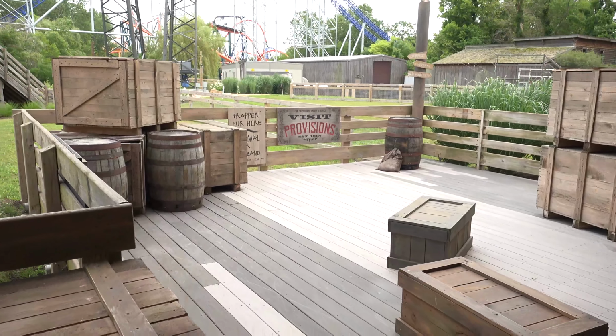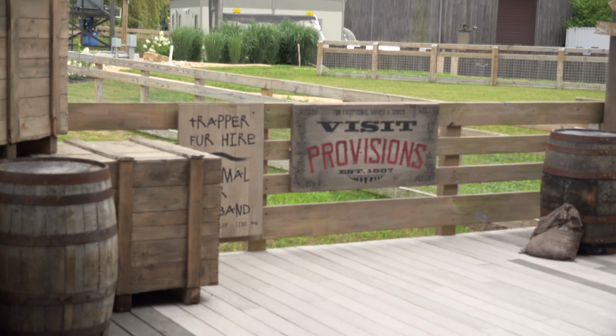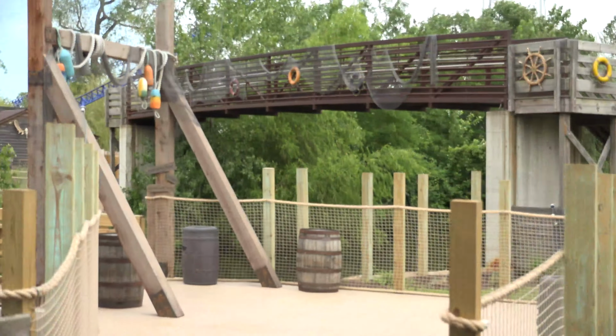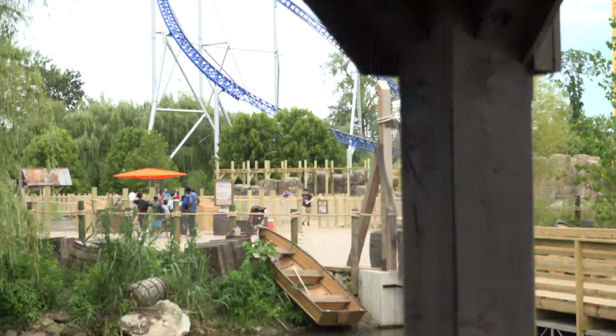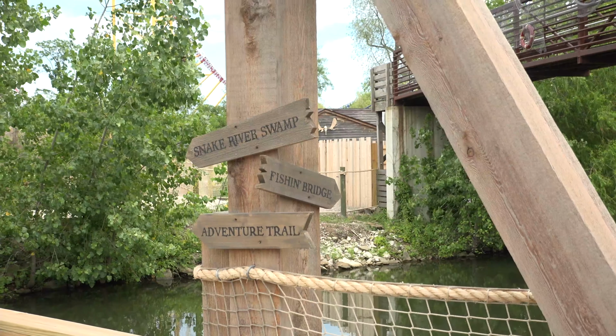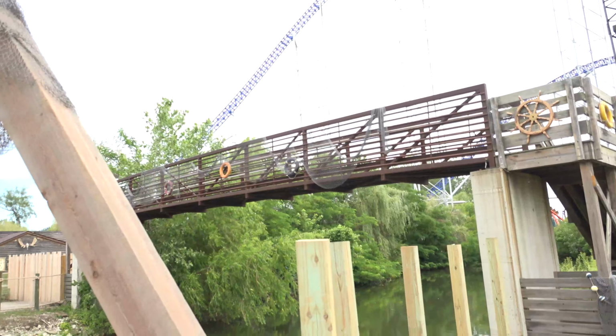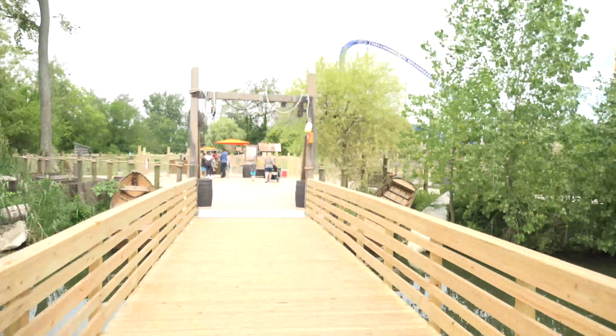Visit Provisions. I am probably actually going to do so. I'm going to get some food there. This is looking interesting. Adventure Trail, Snake River Swamp, and the Fishing Bridge. All right, let's get going on our journey.